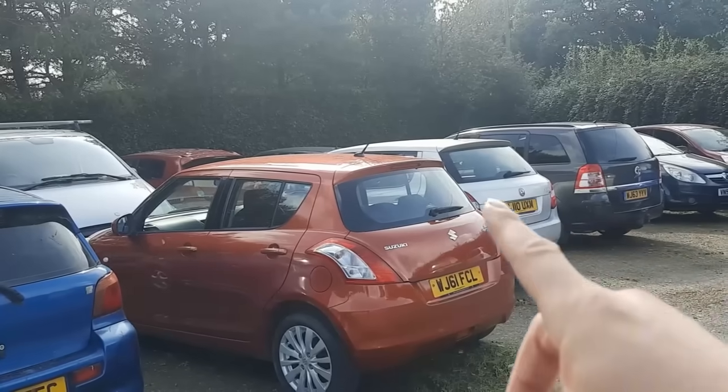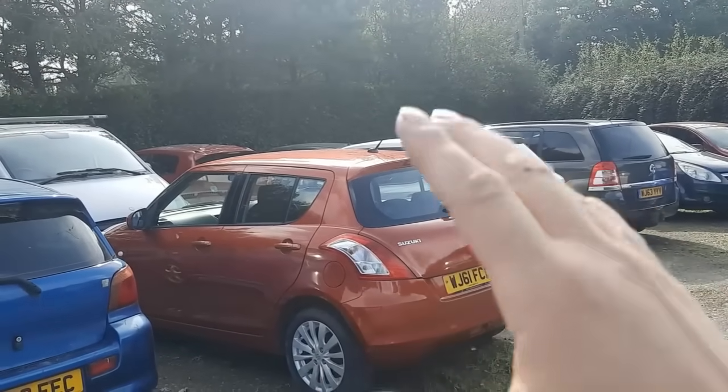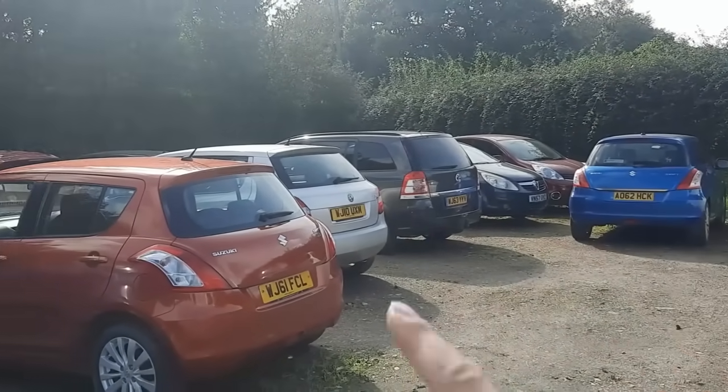It was a tall lad, and the Fabia was the most comfortable for him. So even after trying the Swifts, he opted for it. I think he tried sitting in the Swift. He also tried the Nissan Note, and he found the Fabia the most comfortable. So that's the nice thing about having a few different models around, is people can try them back to back.